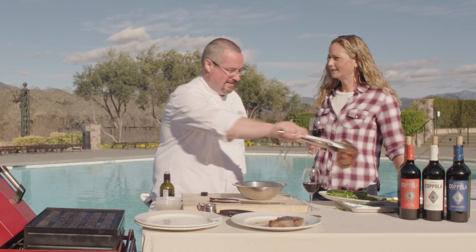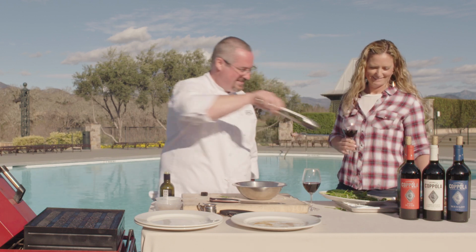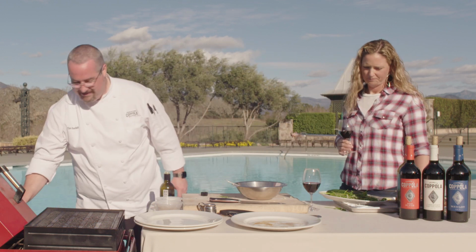I like it. That way I'm not cutting into it while it's grilling. No, you definitely don't want to do that. Right? So we're going to rest those steaks.